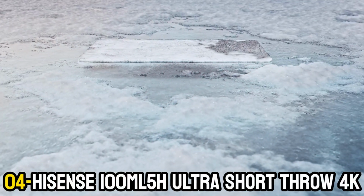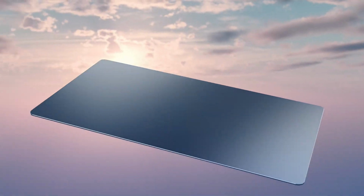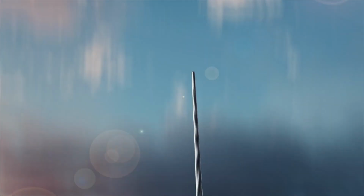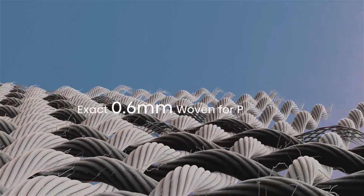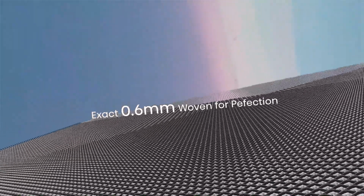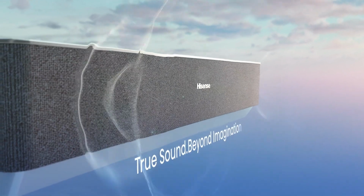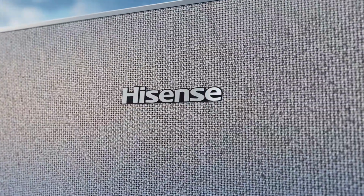Number 4. Hisense 100 L5H Ultra Short Throw 4K. If you're looking to replace a large big-screen TV, we recommend the Hisense L5H Ultra Short Throw projector. There's a lot to like here, from the laser projection system that uses HDR to display bright and accurate colors, to the above-average 2,700 lumens brightness level.